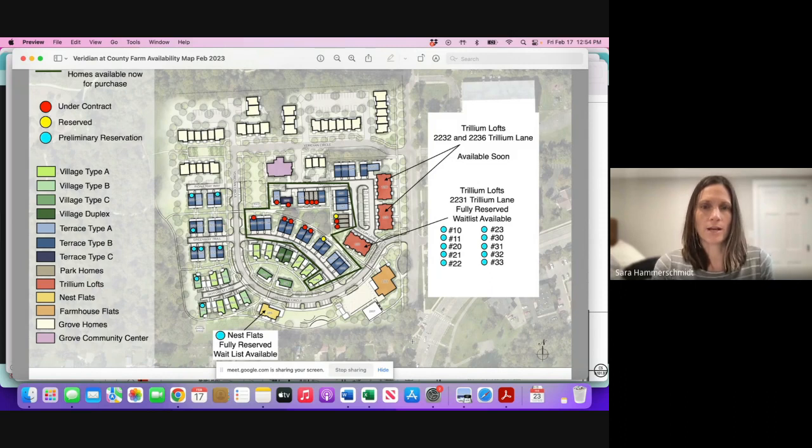Starting with micro units that are around 400, a little less square feet, around $200,000. Currently, our Nest Flat building, which is the building of micro units, is fully reserved with a preliminary reservation, which just means that people put down a small refundable deposit, gives them first right of refusal, but they're not under any sort of contract yet. But we are working on a plan to allow us to add more of this size and price point to the community because it has proved to be something that people are really interested in. And I think a home type that's missing in Ann Arbor.